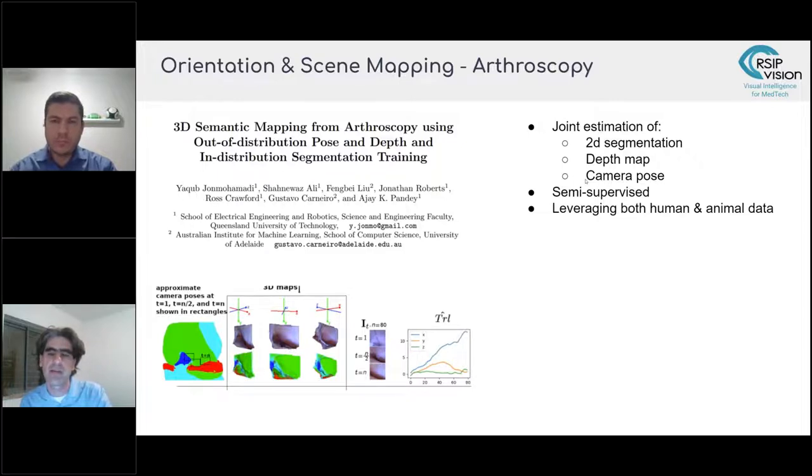And then they leveraged, again, combining multiple types of data sets. This is something that I mentioned before. This can be quite important, combining human data with animal data, and doing the proper normalization and the proper data augmentations to be able to actually leverage both types of data to generalize across the domains, and also the semi-supervised approach.